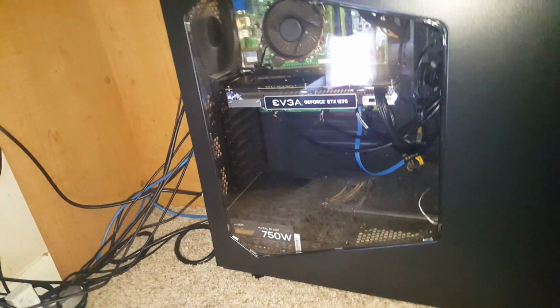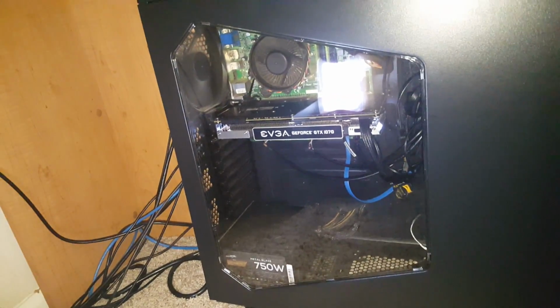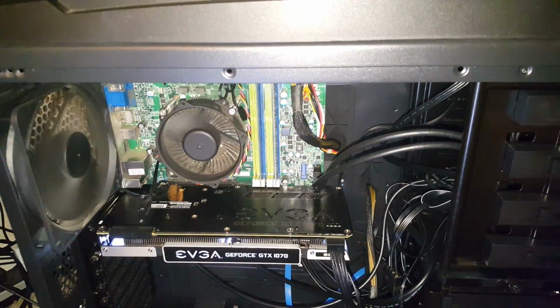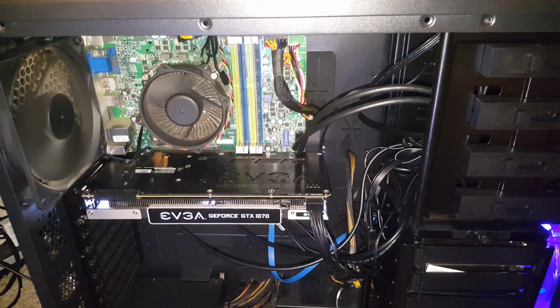I just moved it to the new case, getting it set for all of the renovations that I'm going to get going on it. So I think that's pretty cool. I've got it lit down here because otherwise it's terribly dark. Let me pull this thing out and take a look at it. Alright, so here we are with it all pulled out, and basically I built this myself, so it's a little bit of a mess.